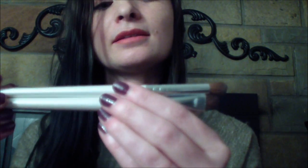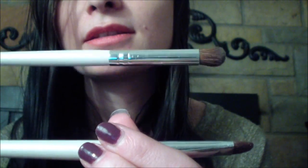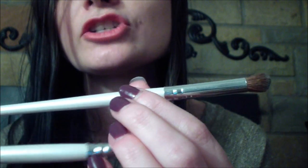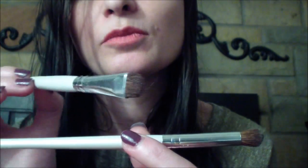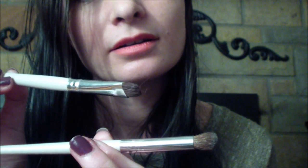And I have the professional blending eye brush. That's this one. And the eyeshadow brush, which is this one. Notice the cat hair. Thank goodness I'm not allergic to cats.